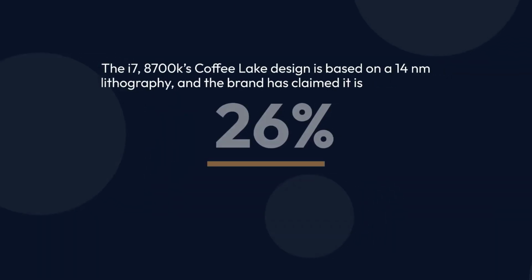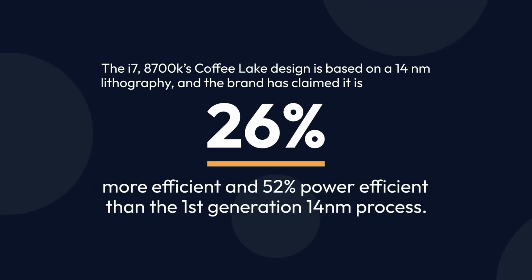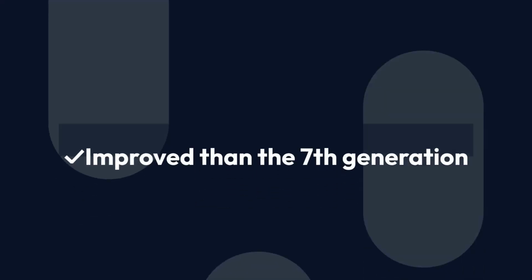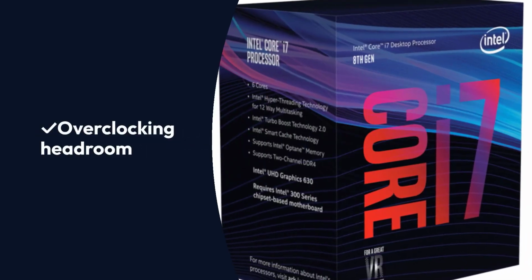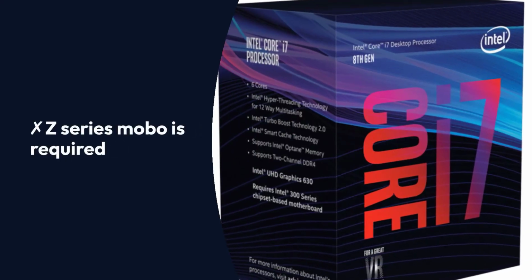The i7 8700K's Coffee Lake design is based on a 14 nanometers lithography, and the brand has claimed it is 26% more efficient and 52% power efficient than the first generation 14 nanometers process. Pros: Improved over the 7th generation. Best 1080p gaming performance. Hyper-threading. Overclocking headroom. Cons: Z-Series motherboard is required.